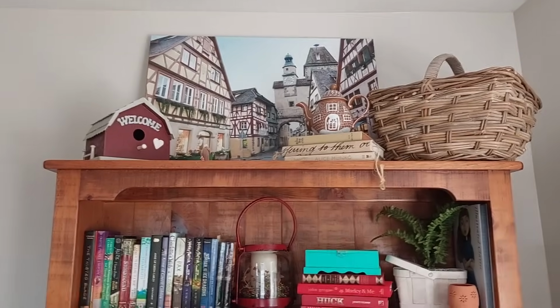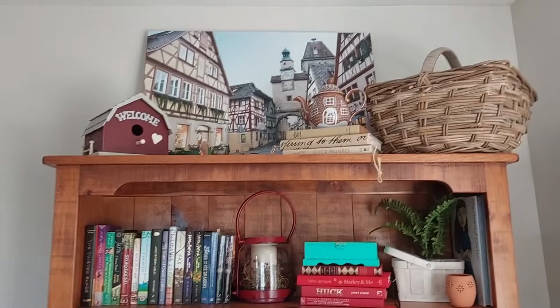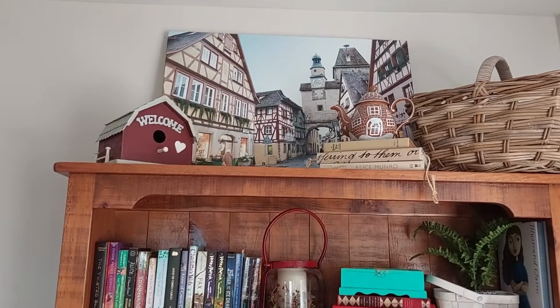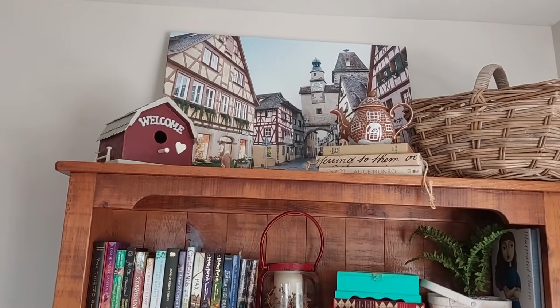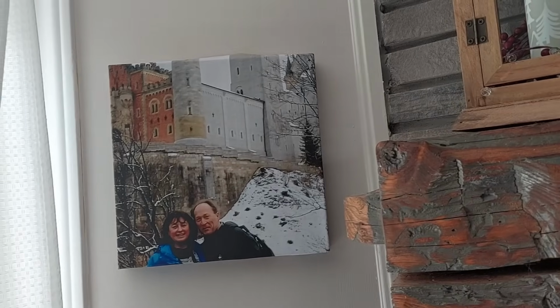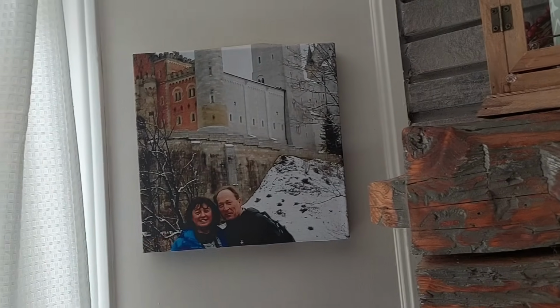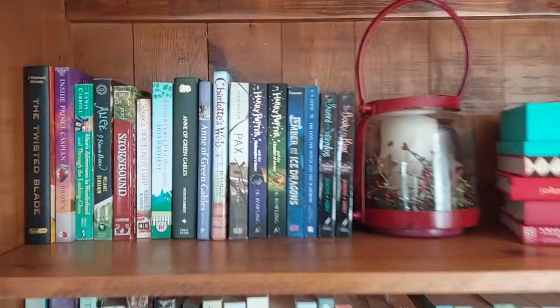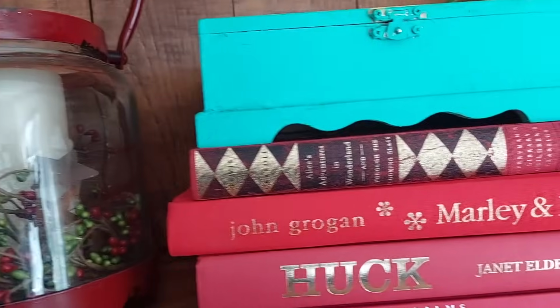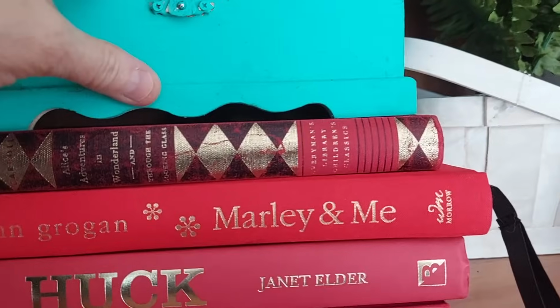This is kind of the reading nook. So is the sunroom. Anyway, that is a picture that was given to us. We were in Germany with my daughter and son-in-law and grandson, and they gave us that picture afterwards. This one here was when we were in Austria. Anyway, so these are all my books. This is thrifted. It was thrifted this year around Christmas. This was made for me.